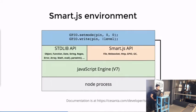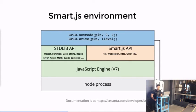And this is an example of our embedded JavaScript engine. The things that we export to the user are also a bit different. It's different from Node.js, it's different from the browser. We basically represent a small device, and the small device is represented by a bunch of classes and objects.